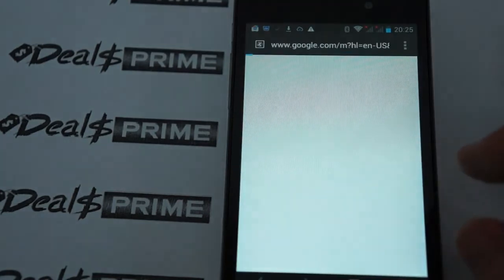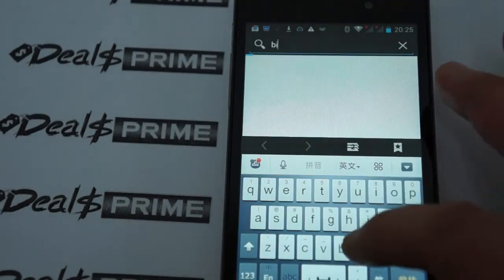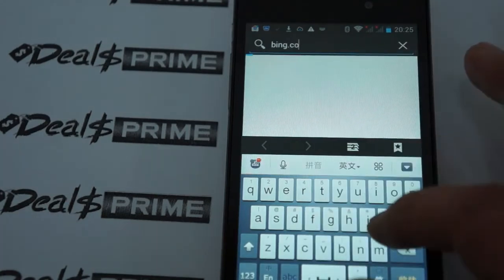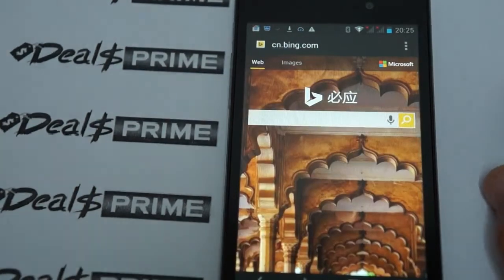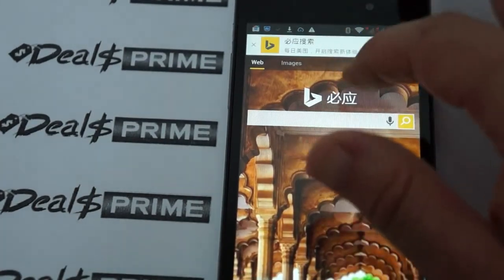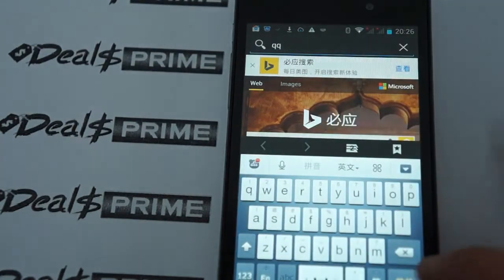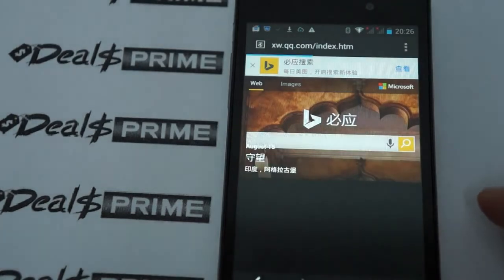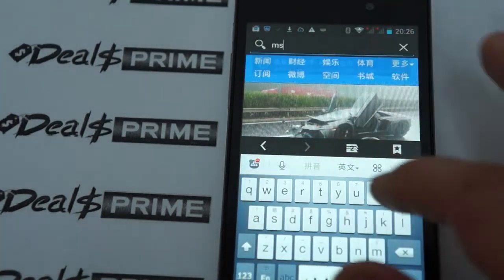Earlier we were trying to do a review on the People P9. It's a Rockchip RK3288 CPU, a 1.8 gigahertz CPU, but the Wi-Fi wasn't loading. But here we can see the Wi-Fi is loading nice and quick, so I'm really happy with that. And let's go to a couple more sites.